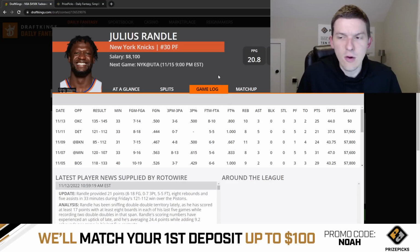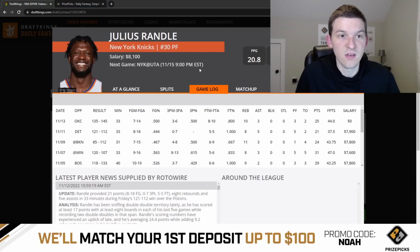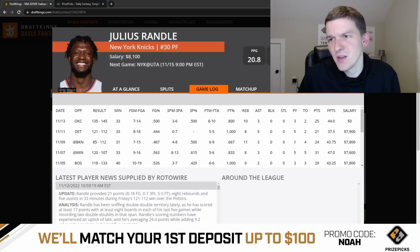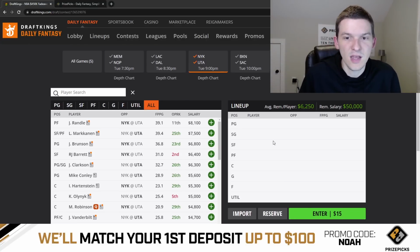This Utah team without Rudy Gobert, they're just not as stout defensively against bigs. They've still been solid defensively as a team, but against big men, you can definitely beat them down low. Kelly Olynyk's not the best defender. Jared Vanderbilt's a solid defender, but he's definitely a little undersized compared to Randle. So I think it's a fine spot for Randle. I think he's more of a GPP play, but he is viable on this slate.